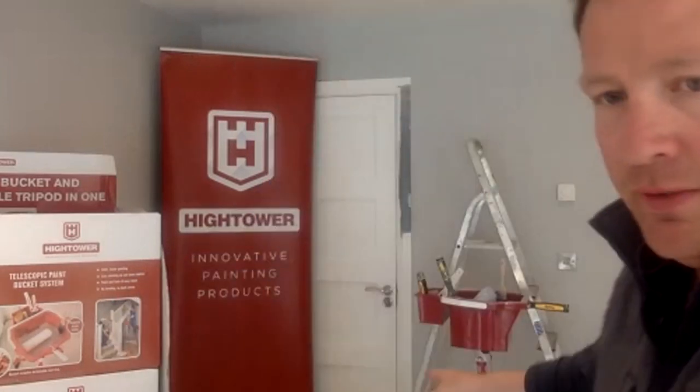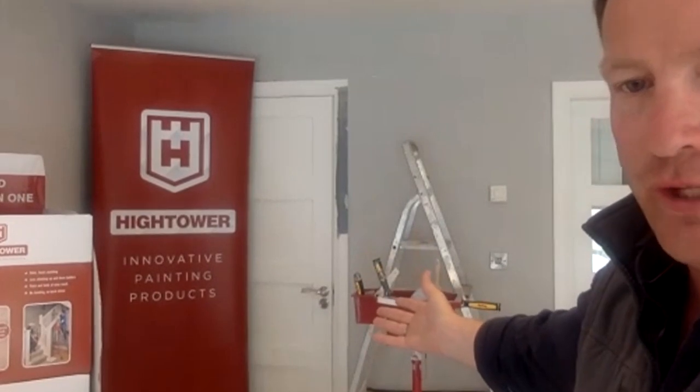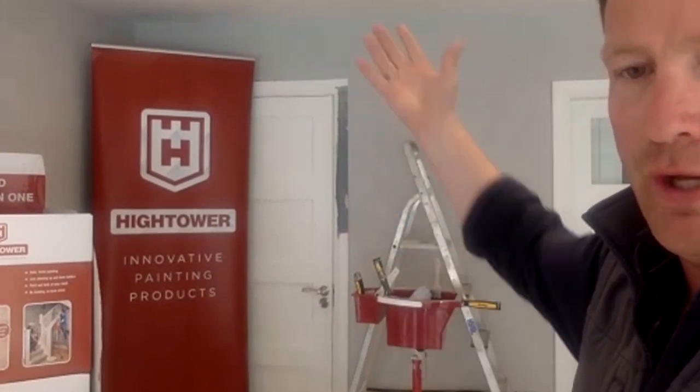So with the HighTower system, it's developed that it starts off at waist level. As you can see, the bucket system is here at waist level. Again, I'll show you in a few seconds how it elevates up and down and how I can paint at a height. So by starting at the waist level, that means that the tripod system is on wheels, it's movable, and it can maneuver around the room freely. It's a metal tripod system. It's very strong, durable, and it's got a good weight on it, a good center balance.